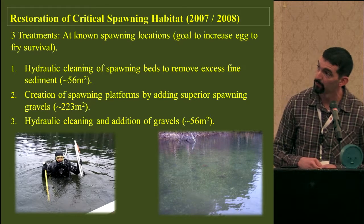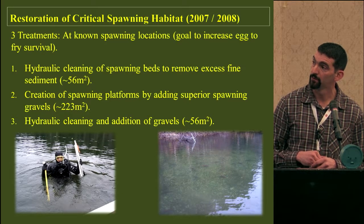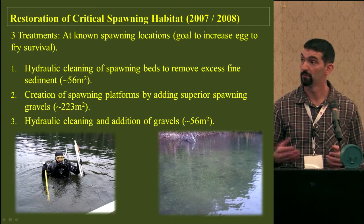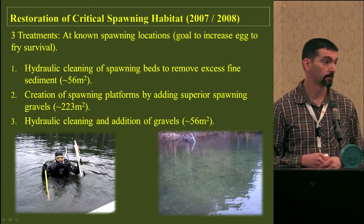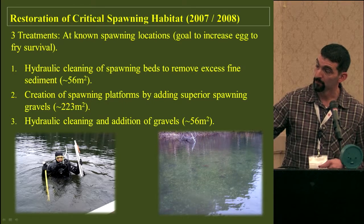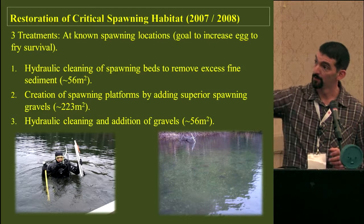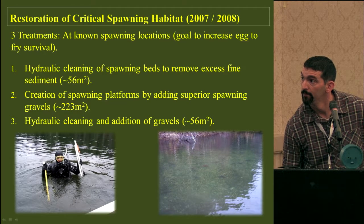Creation of spawning platforms by adding superior gravel, and over the 2 years 223 square meters, and then hydraulic cleaning and the addition of gravels. And the idea here is we wanted to see what the sockeye spawners prefer, and also what produced the highest egg to fry survivals. So we designed studies around that. So first off, we dove, we set up grids for our work area, we had control areas, and then three treatment sites.